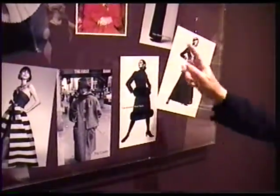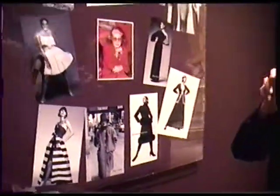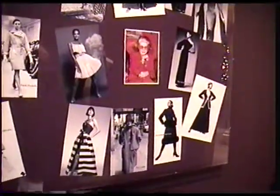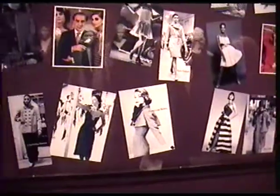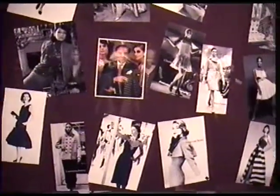So that people who didn't want to read labels could look at the clothes and figure out whose clothes they were. And we did the same thing for Mr. Norell. We put down the little clues that he uses.